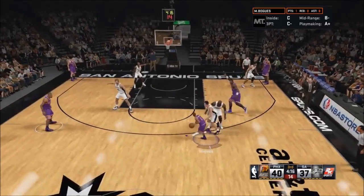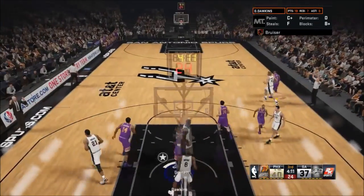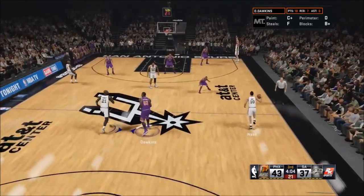Dawkins a screen on Nash. Bogues the pass to Scott. Drills the three-pointers. Scott's got 6 points. Perfect on their first 3 shots now. That's the way to start the second half.